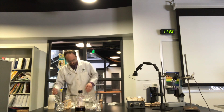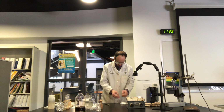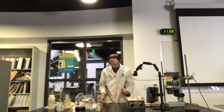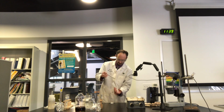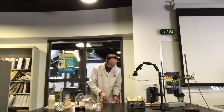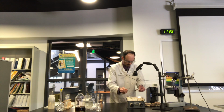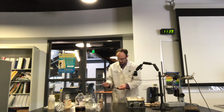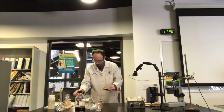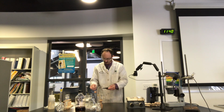8 and 11 are the next 2 that we have. 8 is right here. Okay, let's take a look under the stereoscope. There's 8. Okay. Put 8 right there. Bottom left corner of that. 8 in the third test tube. The third test tube. And the bottom left corner of that.